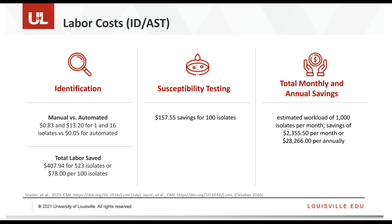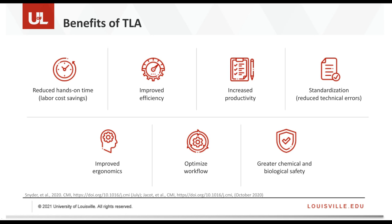So the total labor saved is quite significant, as you can see here. And then the susceptibility testing, we saved this amount of money for 100 isolates. If we put this on a monthly basis and estimate our workload of 1,000 isolates per month, we could then see a savings of over $2,300 in a month, or annually a savings of $28,266. And that's significant information that you need to provide to the administrators.